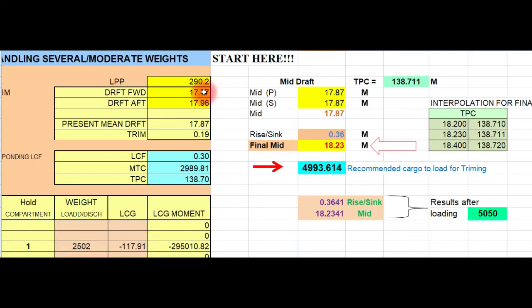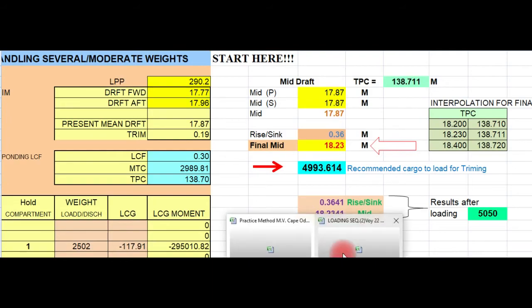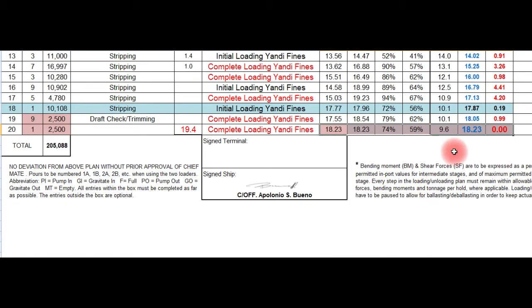So the chief officer, on his side, will put the forward draft in his calculation, which is 17.77. And the aft draft is 17.96. And he will also put his port and starboard drafts, which are 17.87.